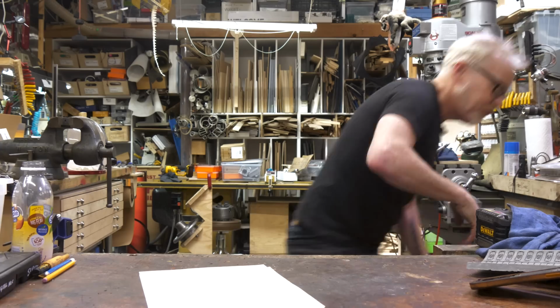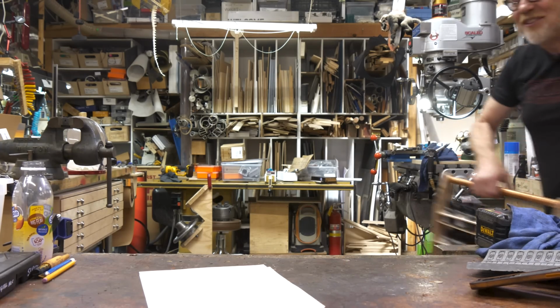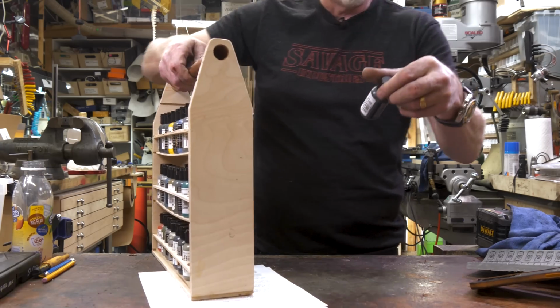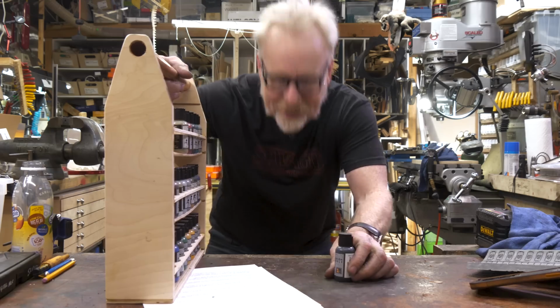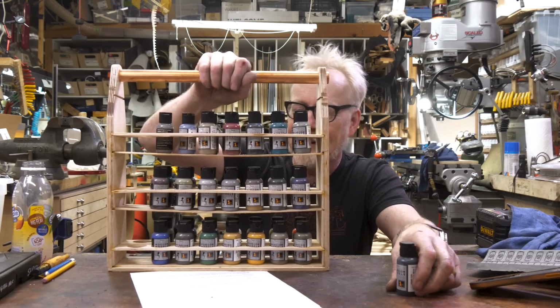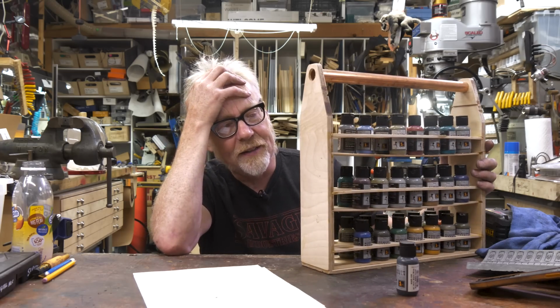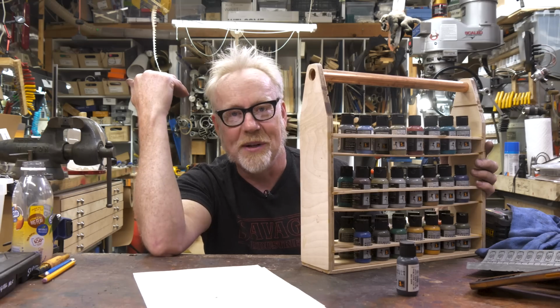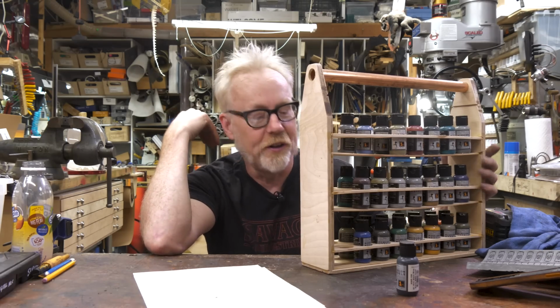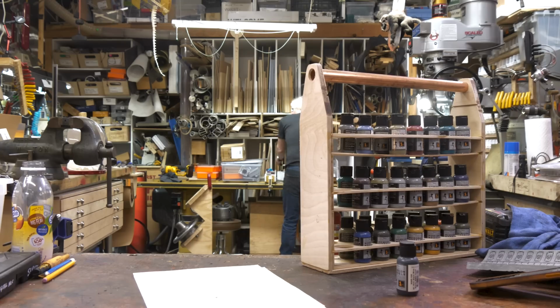With an exception, hold on, I'll show you. This is a recent build. Mission Models sent us a king's ransom of their beautiful model acrylics, and I wanted to build a full set of racks. And I did these all out of plywood, and this is ridiculous for me to do by hand. It's absolutely absurd. I did end up with something cool, though. Ah, yes, here we go.